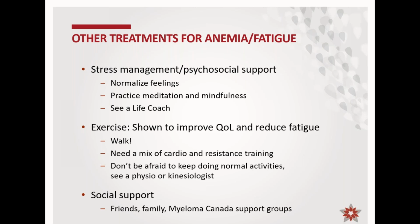You can see a physio or a kinesiologist, and in BC we have something called Inspire Health, where you can see a physio and kinesiology for free. All you need is your MSP number and they will see you. That's Inspire Health, and it's also at the end of my presentation. They also practice meditation and mindfulness, and they have free classes there. I know across Canada they also offer things like this. I think in Ontario there's something called WellCan, and there are other supports like this available all across Canada. So just do some Googling and you'll find it.